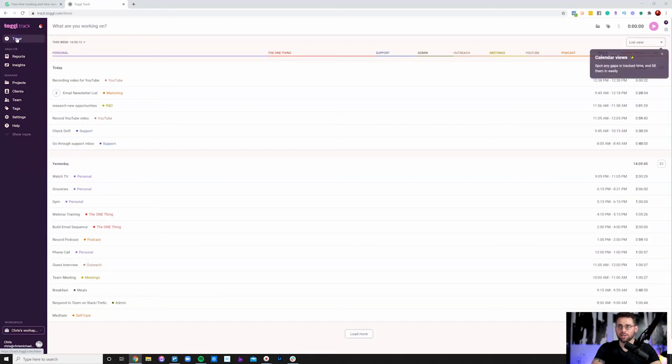And if you wanted to do your timer on the web version, you just do the same thing here. You type in what it is that you're working on, and then you hit record, right? Then you pick your project if you want to associate it with a certain project, and hit play. You have your list view here. It's the same thing, just a little bit not as user-friendly as I'd like it to be.